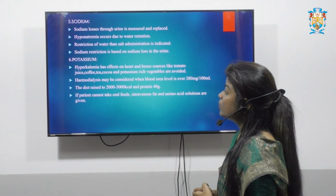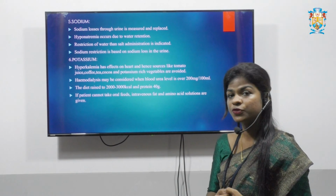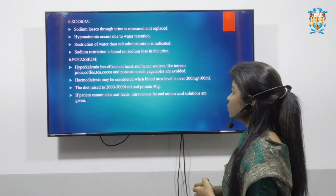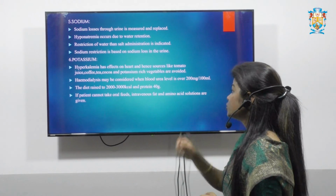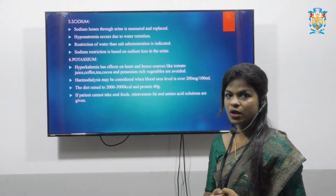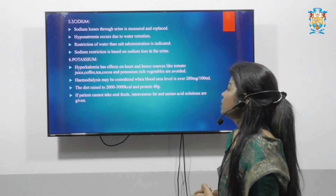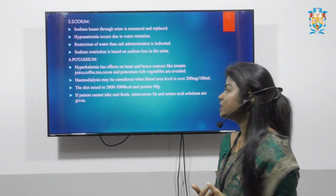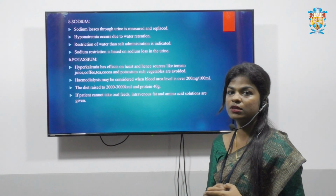Then coming to hemodialysis. Hemodialysis is a type of dialysis where you transfuse the blood. It can be considered when the blood urea level is over 200 milligrams per 100 ml. Then the diet should be raised to 2000 to 3000 kilocalories and the protein is restricted to 40 grams. If the patient cannot take oral feeds, you can rely on intravenous feeding, and amino acid solutions can also be given through intravenous feeding.